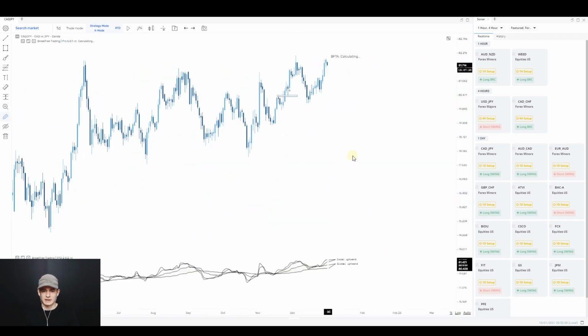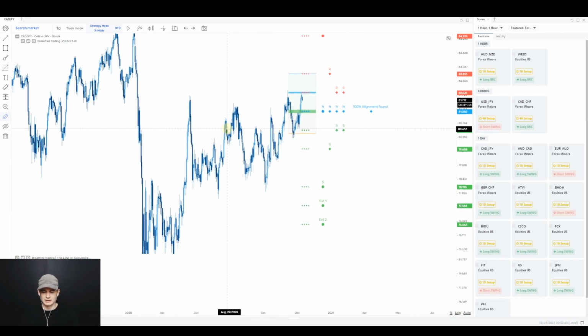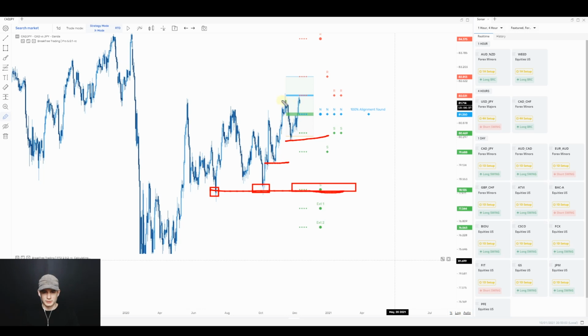Moving on to CAD JPY. So CAD JPY, what do we have here on the daily? This is a daily time frame trade. We had a double bottom on the support, so we had a double bottom here on the support. We made a new higher low, so a double bottom, higher low. We took out this previous high here and this high, so that's good. So now we're bouncing off this resistance.